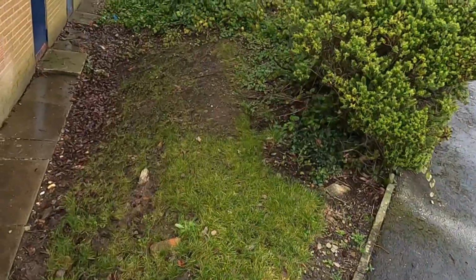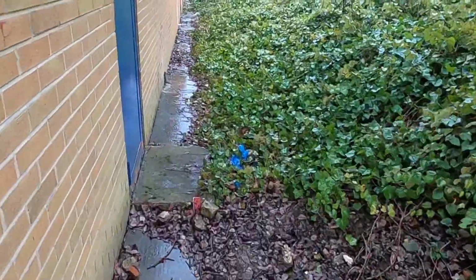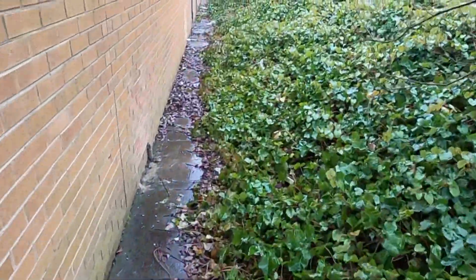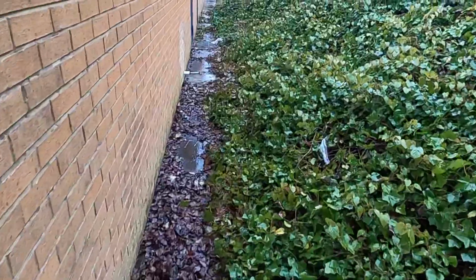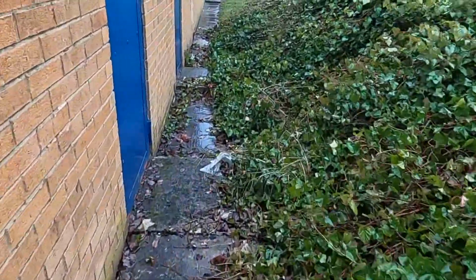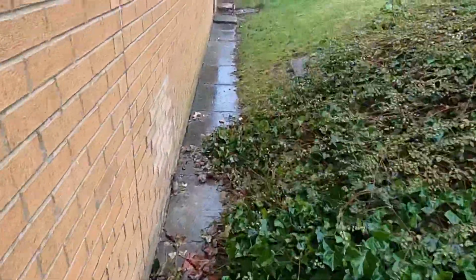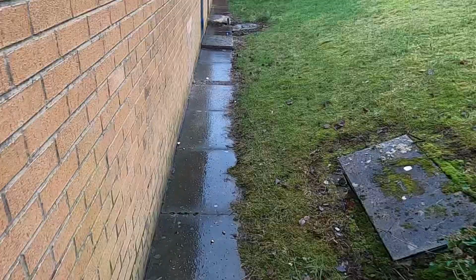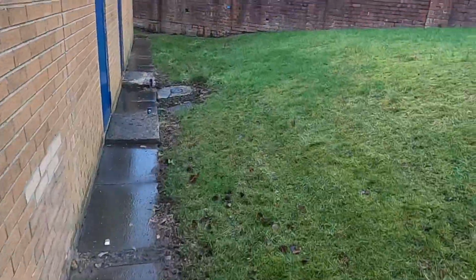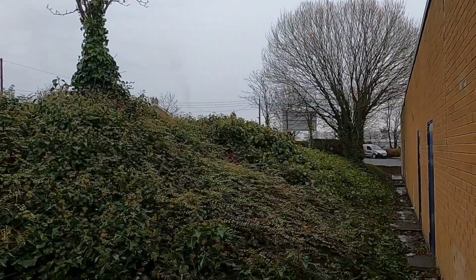And then as we come round the back, we've got paths, strips of ivy that have never been done, looking at it either. So all these gangways are fire exits, and I very much doubt they've ever been cut back in two seasons. And just a general tidy up of shrubs needed.